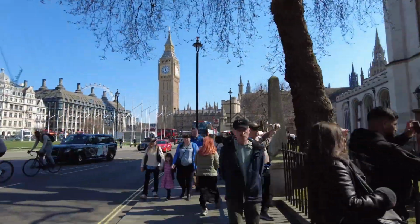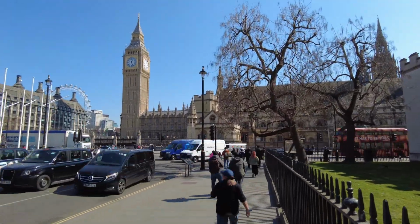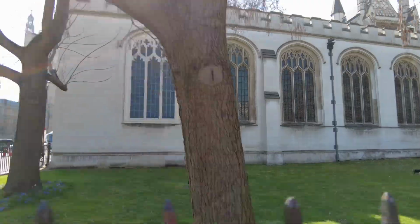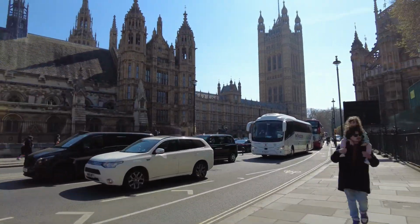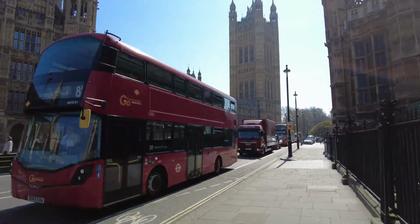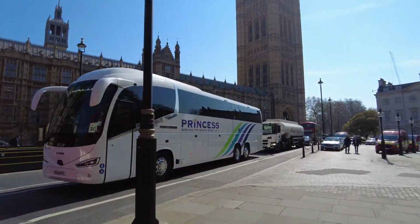The beautiful St Margaret's Church there on the right, a Victorian masterpiece inside, very beautiful. And you can see over there the London Eye in the distance. Now we're heading through the political portion of London, past the Houses of Parliament and Commons, and you could see Cromwell Green to the left there, statue of Richard the Lionheart just disappearing behind the bus.